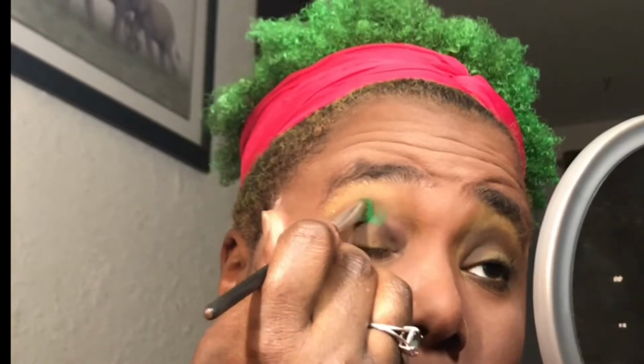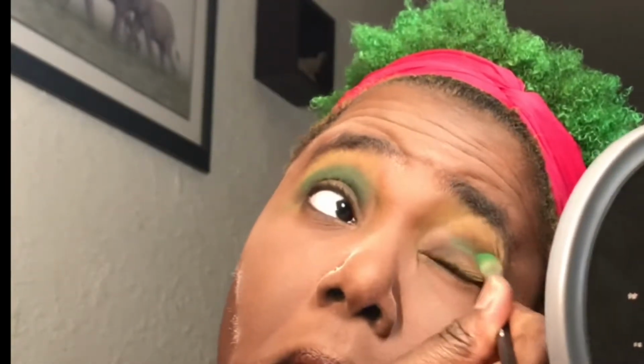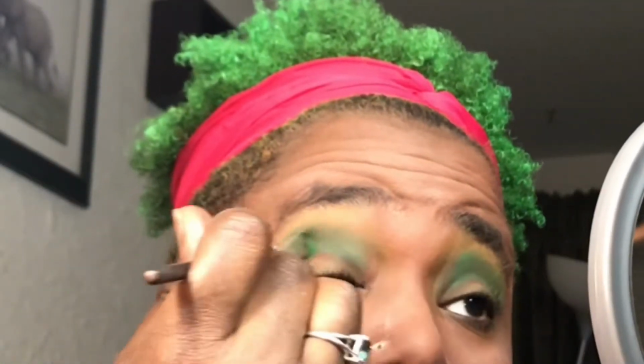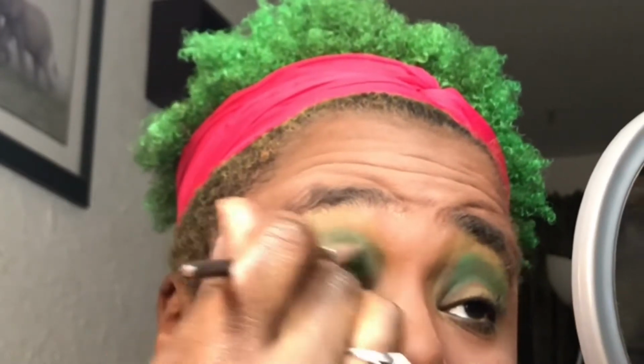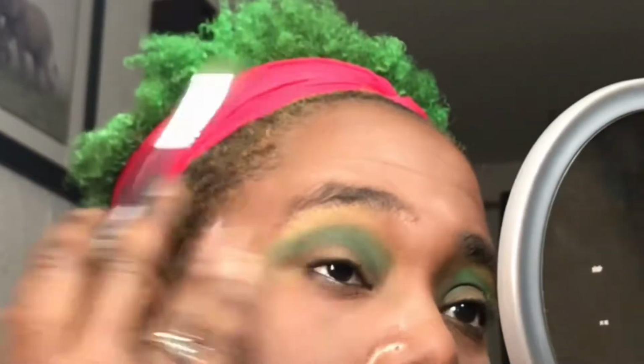Okay, now that we've got my crease deepened, I'm going to go into Prehistoric Green, also by Coastal Scents, and try to keep that on the transition, but back in frame. I was just saying that I'm putting that on my transition area, and I don't care if it goes into my crease though, because I just wanted my crease to be deepened. I don't care if it's brown or not.